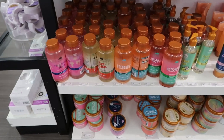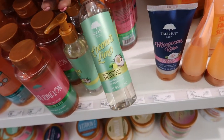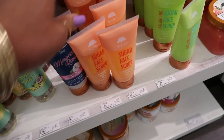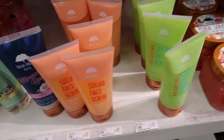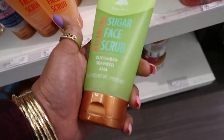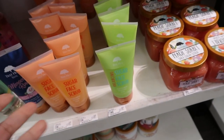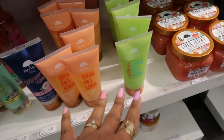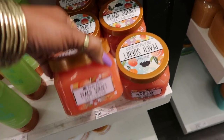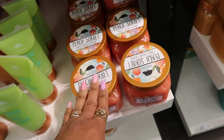You got all the Tree Hut body washes, the shave oil, which I like. I do have one of these. There's the sugar and face scrub. I'm not a big fan of those. I actually have the watermelon cactus water. I didn't like it because the little beads were all over my face and some kind of got in my eyes. Although I love Tree Hut. I love their sugar scrub though. This is right now one of my favorites. The peach sorbet. Those are $7.99.